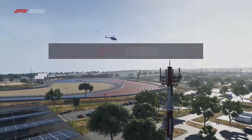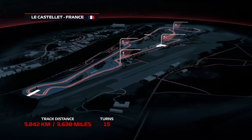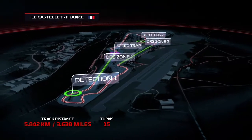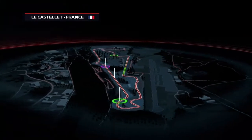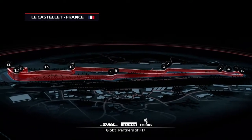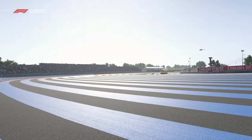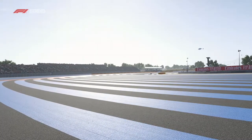A lap of Paul Ricard consists of 15 corners and a total length of around 3.6 miles. Drivers will need to position their cars carefully on the exit of the flat-out turn 10, ready for the double apex right-hander at 11. Watch out for potential overtaking action at the end of the start-finish straight and into the heavy braking zone of turn 8.